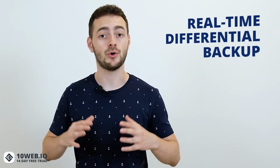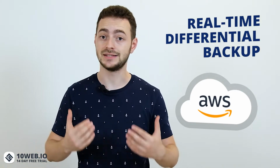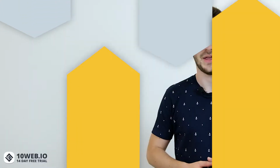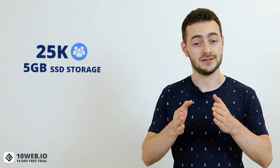Next is real-time differential backups. 10web automatically makes a backup of your website and keeps it in a very secure AWS storage. The system saves only the changes made after the last full backup, so it all works really fast on an hourly basis. As for pricing, for 25,000 monthly visitors and 5 GB SSD storage use, at 10web you only pay $10 a month.